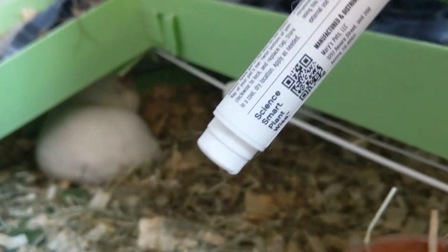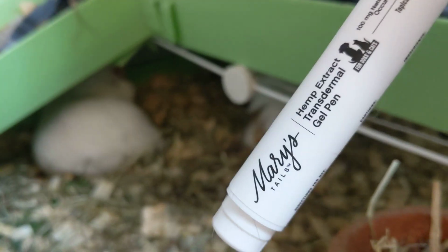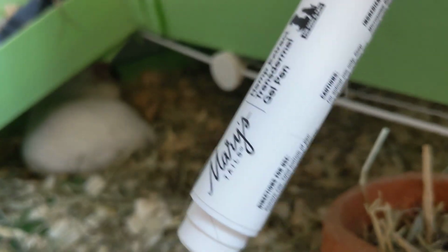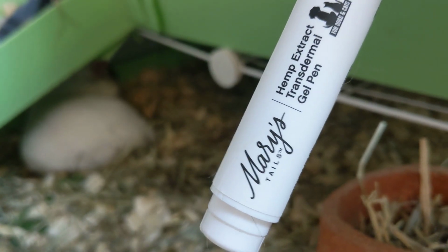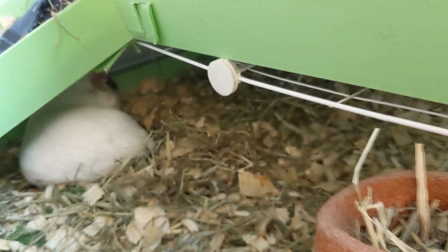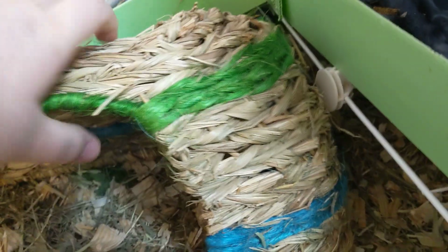But yeah, the LA Guinea Pig Rescue has a couple of videos where they show off using this on an arthritic guinea pig. And wow, you can even tell in the videos. There's one video where they show before and after, and it's insane the amount of progress it makes for that pig with just one treatment of this. So yeah, we're going to continue the treatment of the CBD cream.